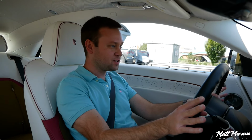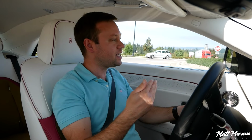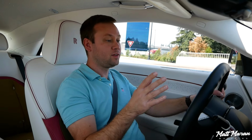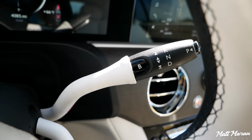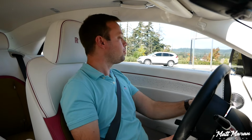First and foremost, it's luxurious and comfortable and easy. Since it's an electric vehicle, there is a slight regen drag whenever you let off the gas, so you can have a one pedal mode if you'd like to. You can hit this little B button on the gear selector to do the one pedal mode. But honestly, I'm really impressed with how well they blended the brakes here.